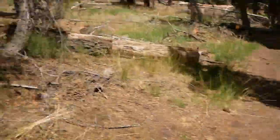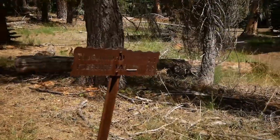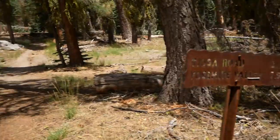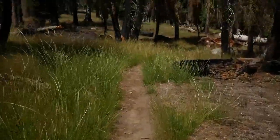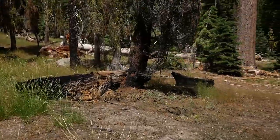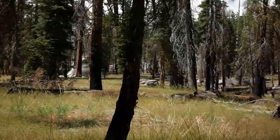No, 1.8. No, thank you. Here we go. Tioga Road, 3.1. All right, here we go. Interesting part of the hike. There's a fire through here at some point.